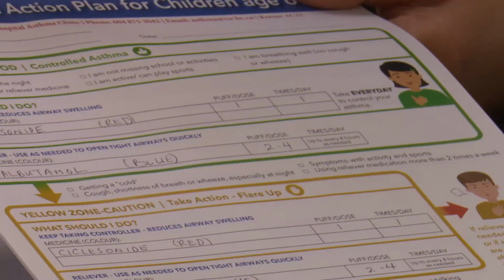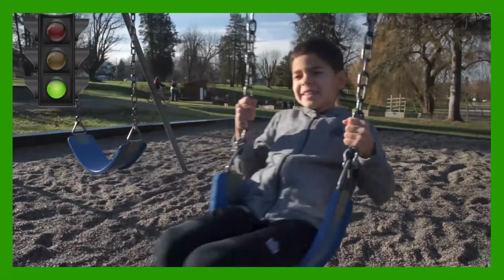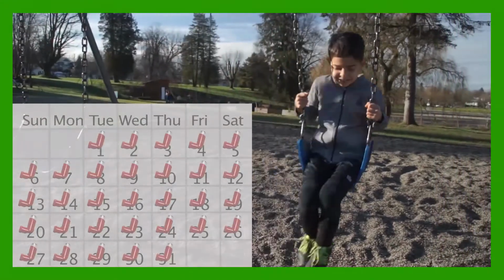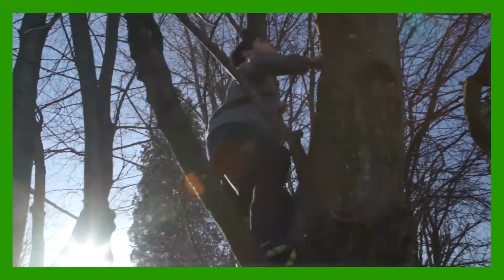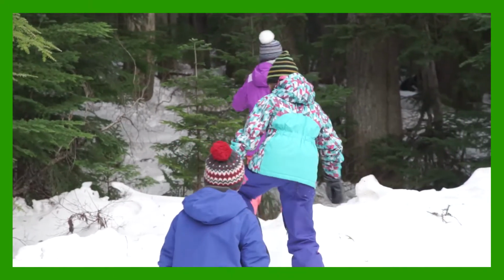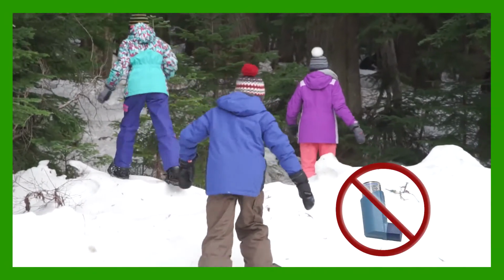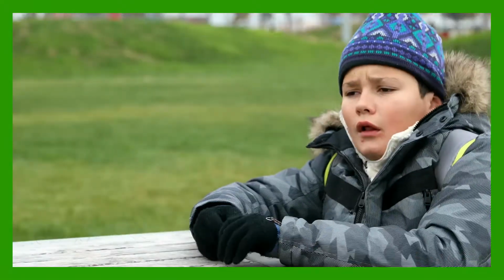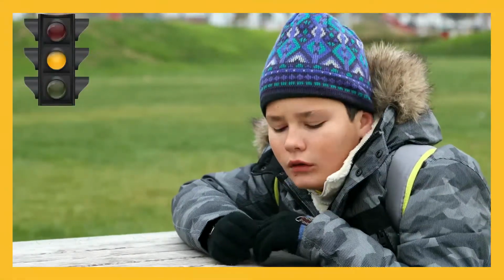When asthma is under control, you are in the green zone of the asthma action plan. Your child uses controller medication every day and has no asthma symptoms. In the green zone, your child can run and play without feeling short of breath. They do not wake up at night coughing, and they do not need reliever medication more than 2 times per week. It's common to move from the green zone to the yellow zone because of a cold.